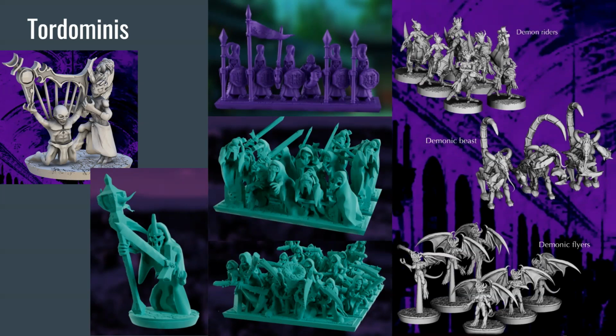Now, there's so many pictures and renders out there from their Patreon, I can't possibly show them to you all, so please check out their Patreon. All of their sample renders are publicly available. You do not have to be a patron to see them.